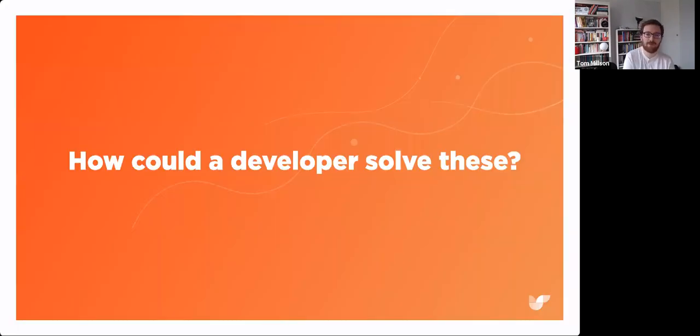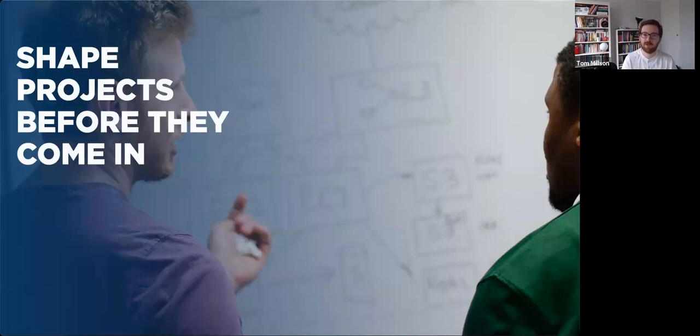So how could a developer solve these kinds of challenges and problems? Well, for me, the simple answer is by involving developers from the very start of the sales process. But what benefits does that bring to you? First of all, it enables you to shape projects before they come in, including the scope and the requirements, and not be lumbered with a project that had no dev consultancy or oversight, with inappropriate deliverables, budgets, or timeframes. It also puts you in the prime position to work on the projects that you want to deliver. You can see these projects at their earliest stages and tell us if it's a good fit technically and culturally.